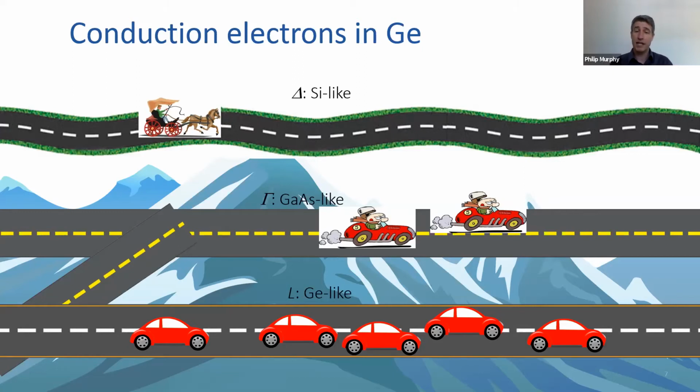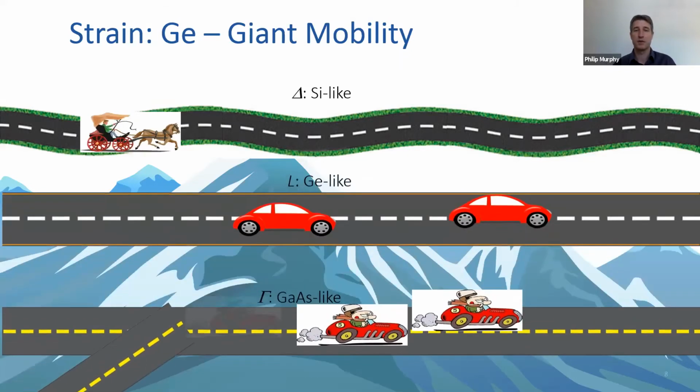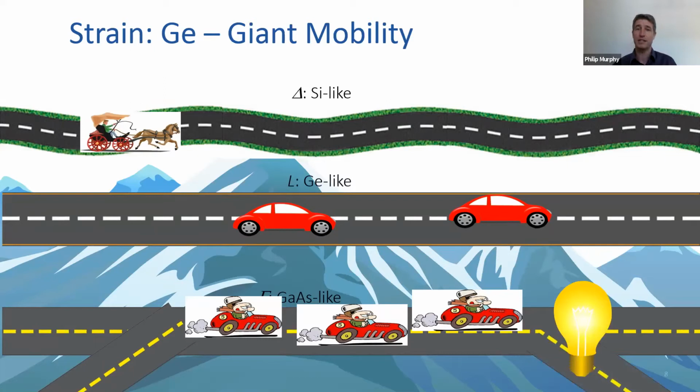Now, if you apply a large amount of strain, say if there was an earthquake on this landscape and you have some plate tectonics, you can shift the position of the first two roads. So bring the germanium-like band higher in energy and the gallium arsenide-like band lower in energy and fill it with cars, so you get a really fast material, with the added benefit that the cars can get off the road by emitting light. So you have light in germanium as well. So fast and light emitting.